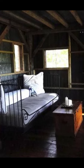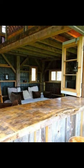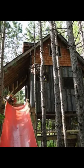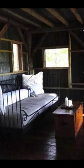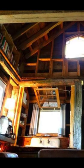Today, we'll talk about this beautiful and cozy treehouse cabin. Lynn Knowlton made her treehouse dream a reality. Lynn, an interior designer who lives just outside of Toronto, Canada, had always wanted a tree fort of her own and decided one day that she was going to make her wish a reality.